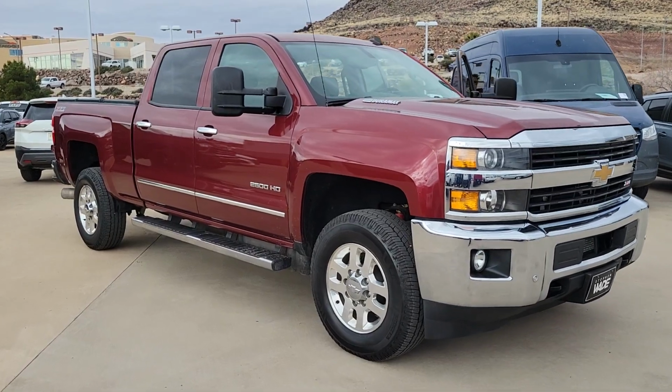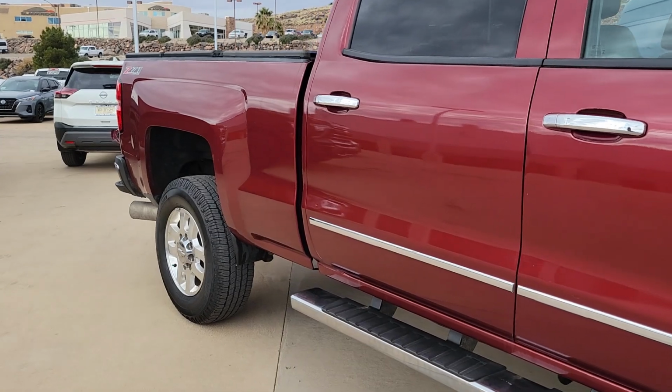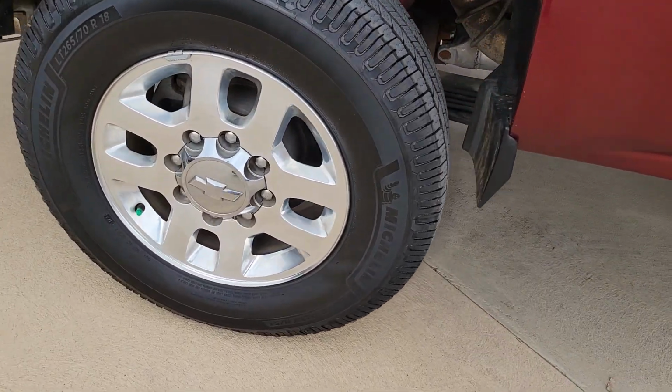Get into a car with value. 2015 Chevrolet Silverado. This vehicle is an outstanding buy with fewer than 80,000 miles on the odometer.